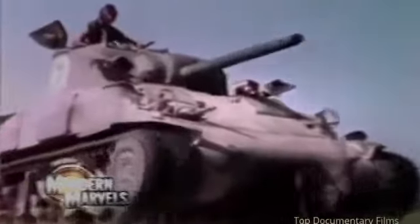High-explosive duel to the death. Crammed inside 30 tons of rolling steel, the GIs went up against a better armed and more experienced enemy. All too often, the tanks became a steel coffin. It was a war where guts and courage were the secret to survival. Meet the tank crews, next on Modern Marvels.